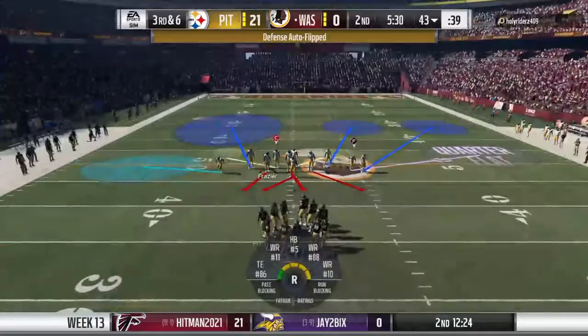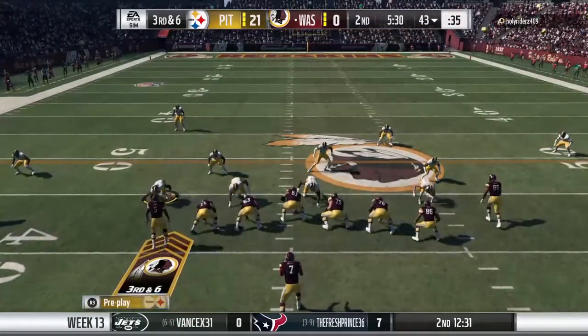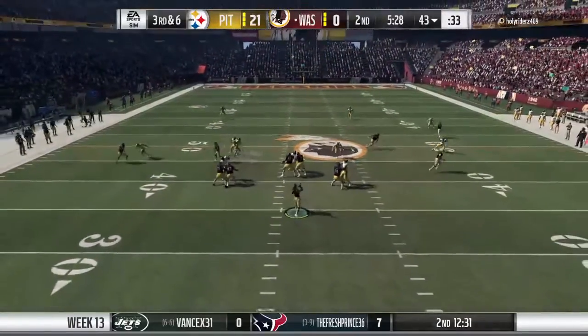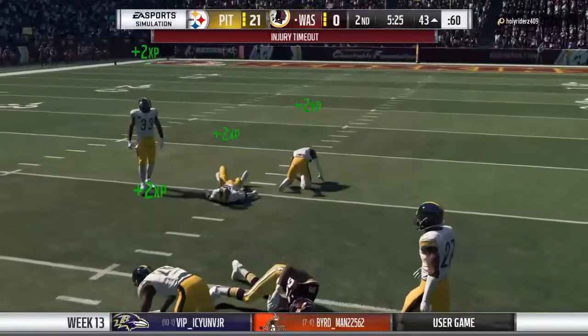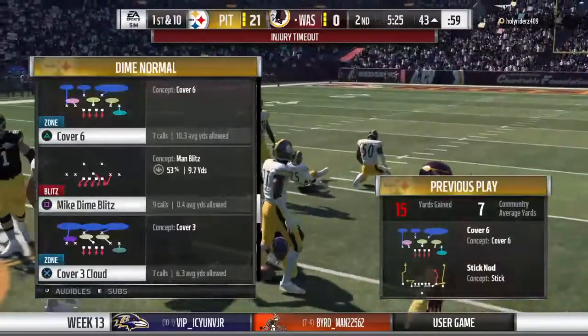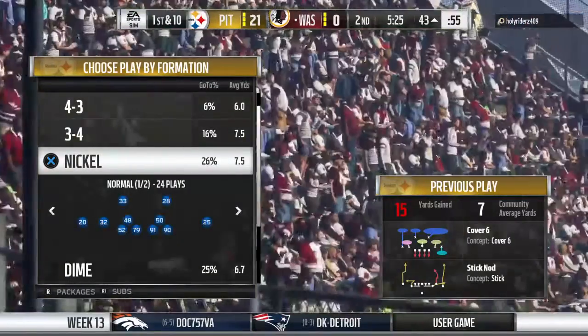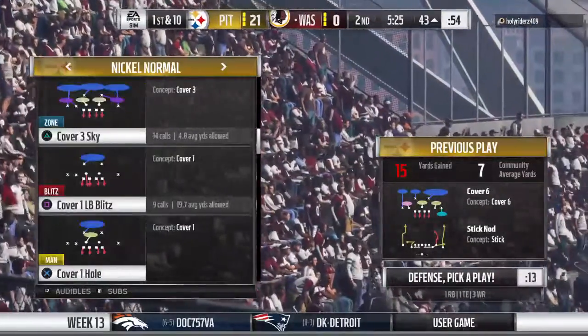And they insert their dime package, 6 DBs here on 3rd and 6. Expecting pass all the way. And on the outside, they're playing press coverage. Now it's Griffin. He completes it to Bryant. And that is what you call a hit stick. Put down to the ground hard. Now after the completion, we're going to get a timeout, an injured player. We'll check on his status when we get back.